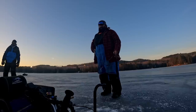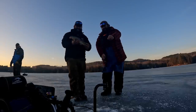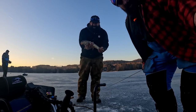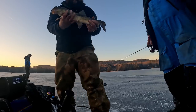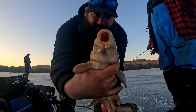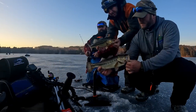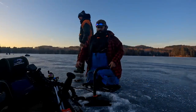Oh, bring that over to the camera. I can't believe you caught that. What'd you get that on? Show that to the folks at home. Guys, we are on, like, multi species right now. So we have largemouth, yellows, bluegill, crappie, and now we have a mega sucker. They're about the same. They're pretty. Yeah, twins.